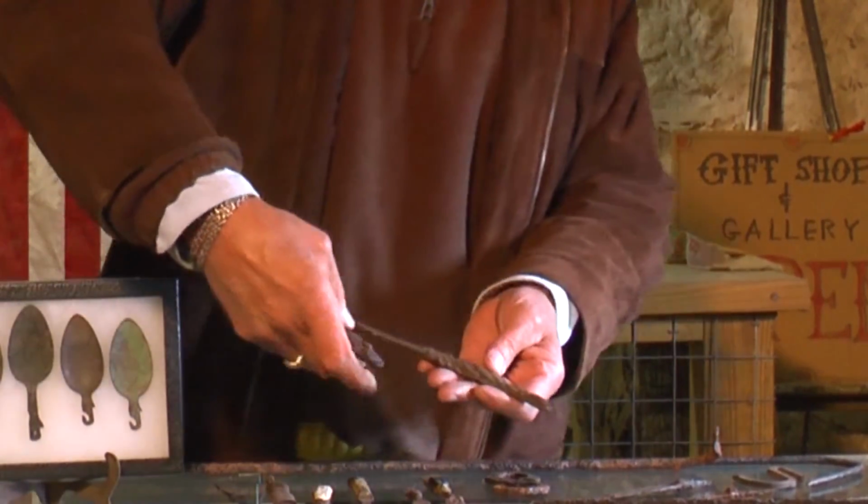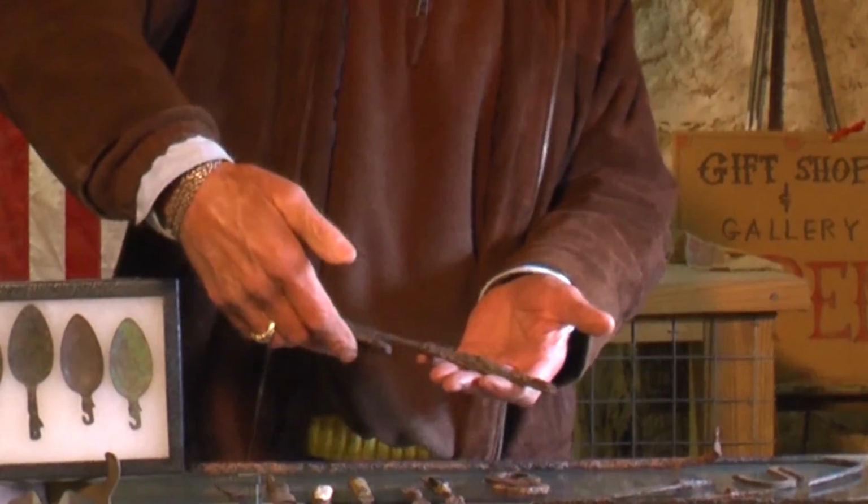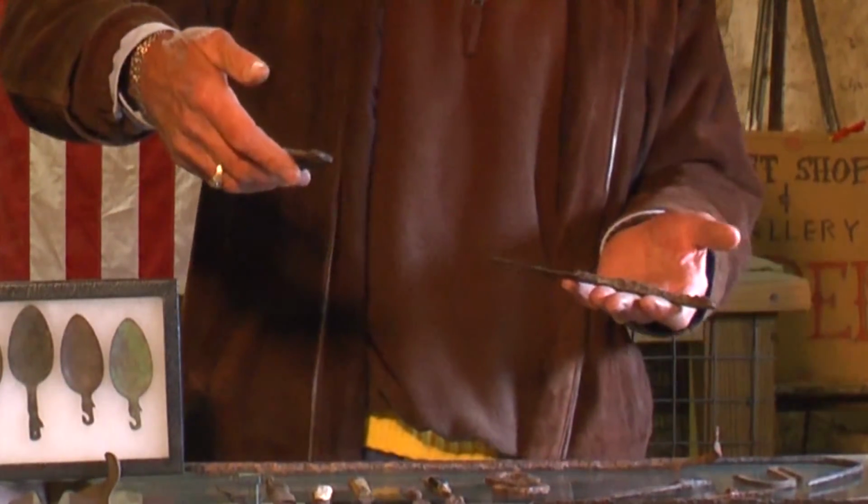These are both 18th century. These both date from the middle of the 1700s. But again, dug from the Civil War camps.